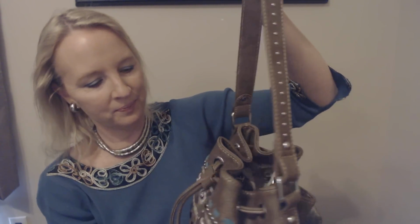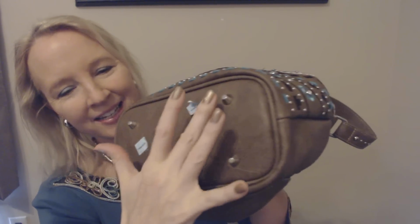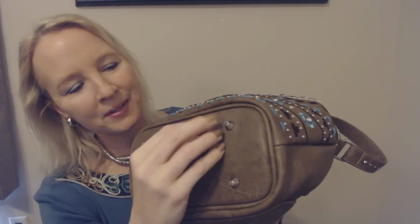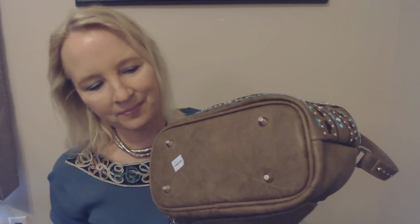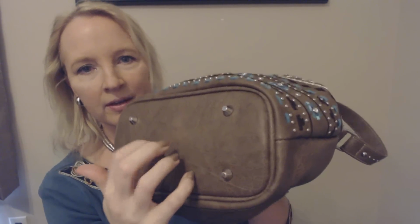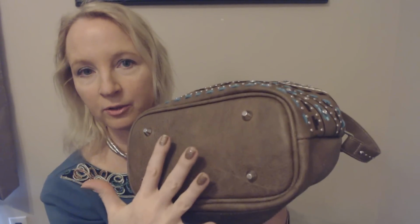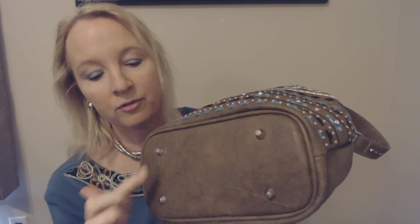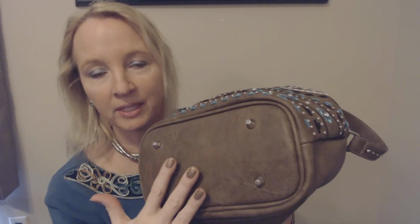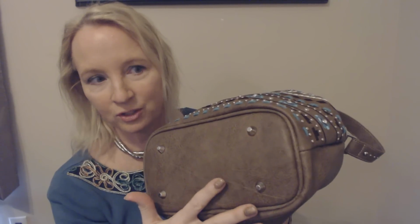You have the studs. Let's look at the underside. This bag was $5.99, so it's a little bit more. It has little feet. Look at that. It has little feet. And stickers. Take this off. I do like the bottom on this better than the Relic Bag because it's a little bigger, which means, and the feet also, that means it will probably stand up better on any surface that you place it on.